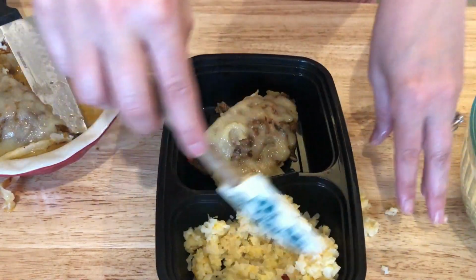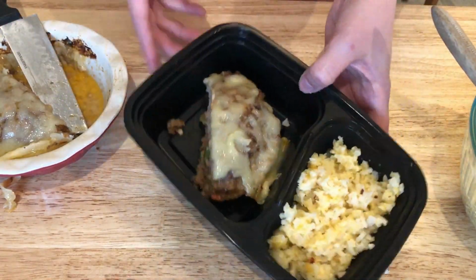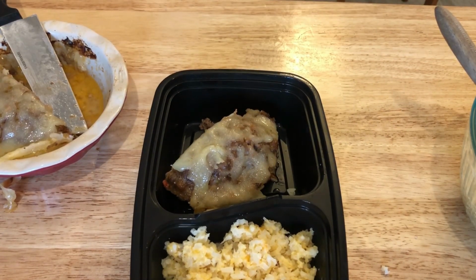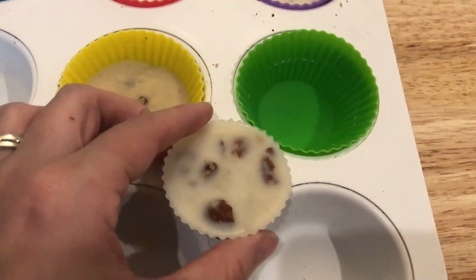So when I eat this, I will add in some sugar-free ketchup, and then this will be a perfect filling lunch. I'm also going to incorporate leftovers into my lunches for the week, so I'll have this plus any leftovers, and my lunches are complete for the entire week.